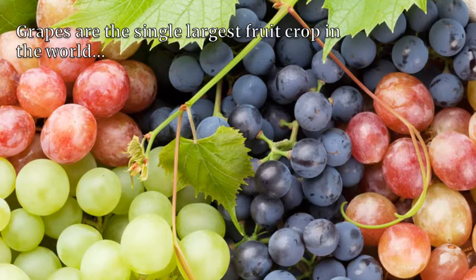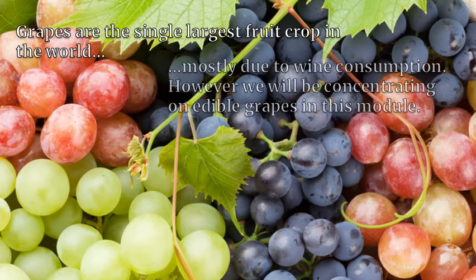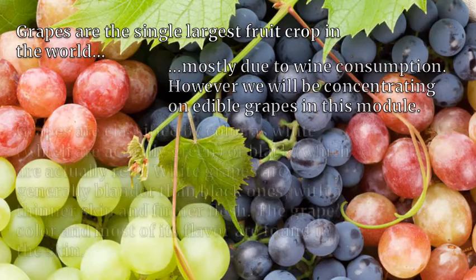Grapes are the single largest fruit crop in the world, mostly due to wine consumption, and there are dozens of varieties of grapes that are designed specifically for wine grapes. However, we're going to be concentrating on the edible grapes in this module.